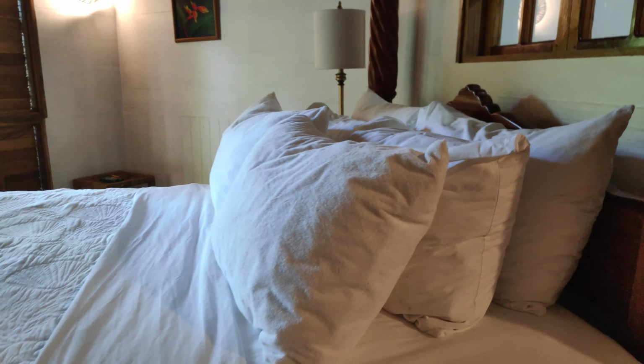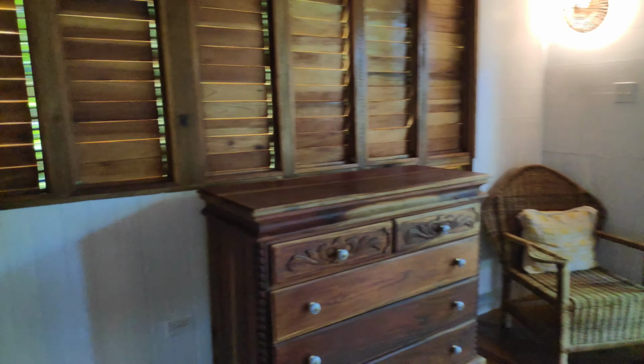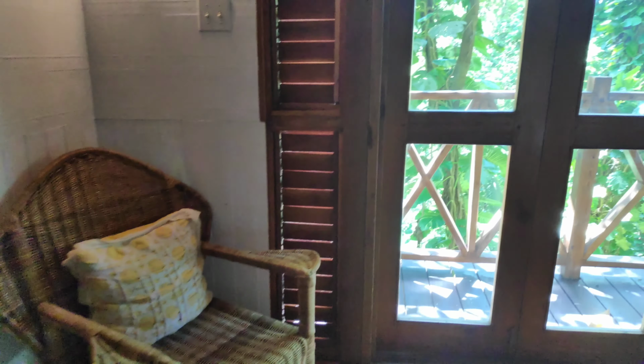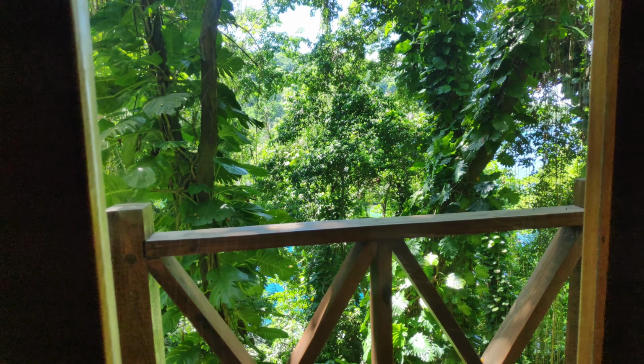As you enter, you see the shower area. Ooh. And you're given little towels and baskets with the usual hotel stuff, shampoo, soap. Then you have the bed, nice lighting in here, and you also have the windows for additional lighting. You have a dresser, nice little chair to sit down. And then, again, you have another balcony. I'm not gonna go out there. The room has AC, so in here it's very cool.